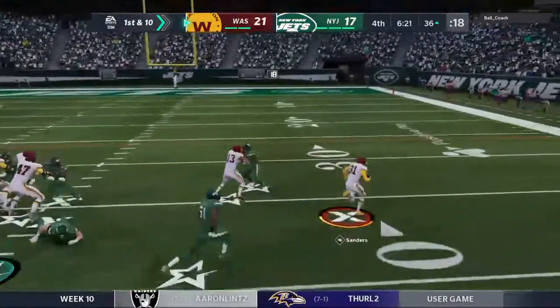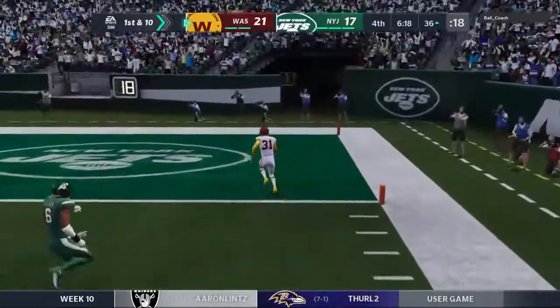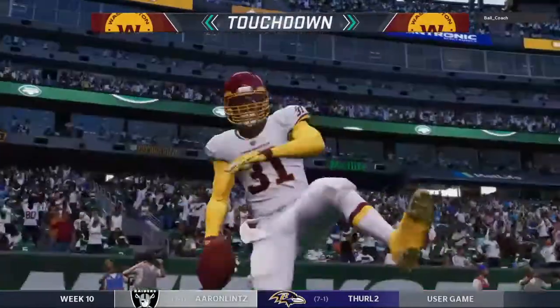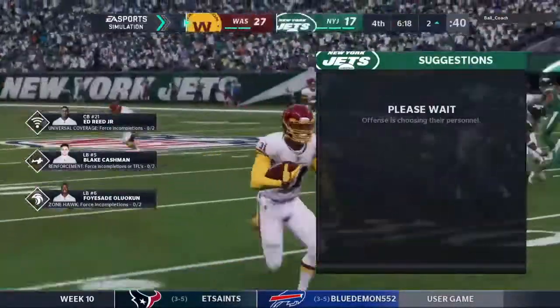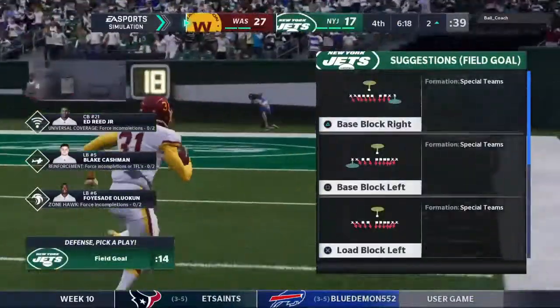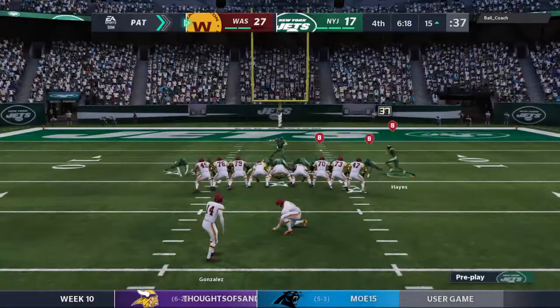Here's Sanders. There he goes, right side. Touchdown, Washington. The ball carrier, Miles Sanders, touchdown number 15 on the year. And the interception by the Washington defense leads to a touchdown. Lining up for the extra point.